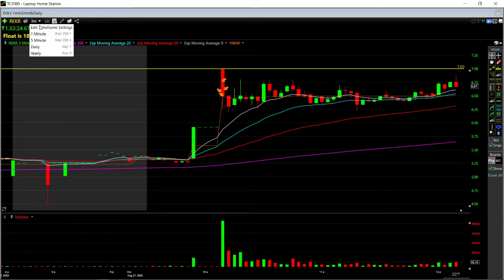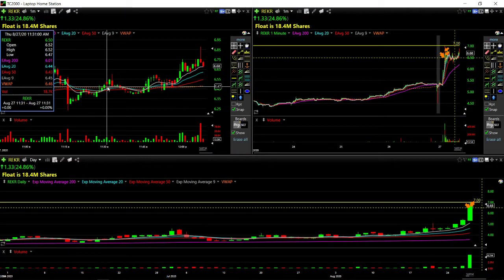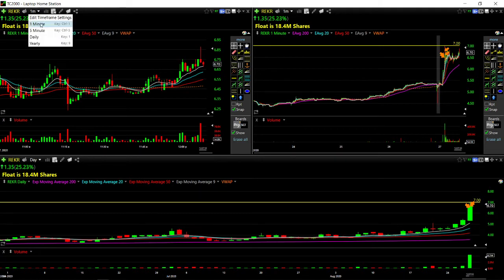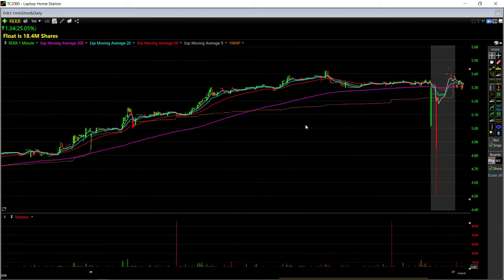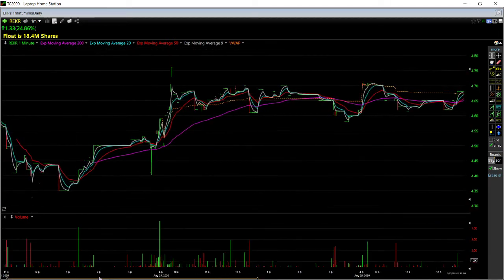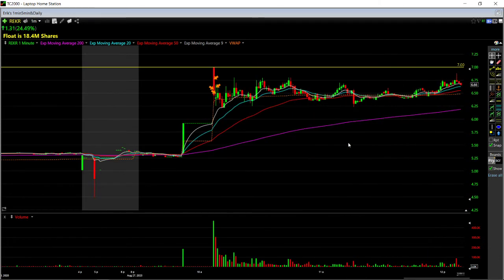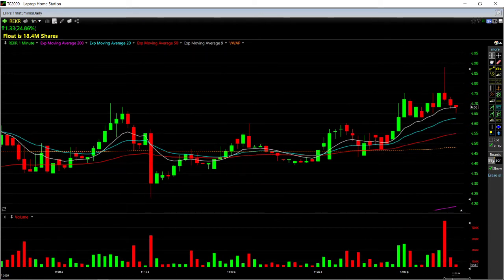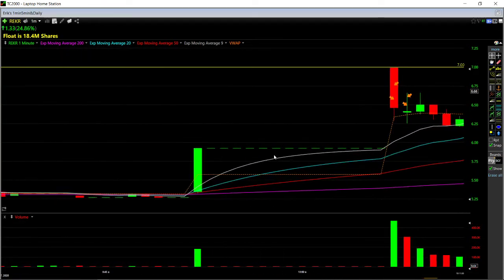Okay, so this is what the 5 minute chart looked like. This is what the 1 minute chart looks like. So we'll jump into the 1 minute so we can look at it in more detail. Let me bring this over here. Okay, so this is what it looked like.